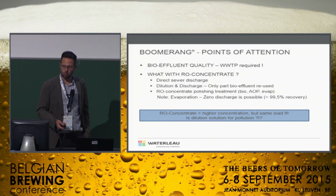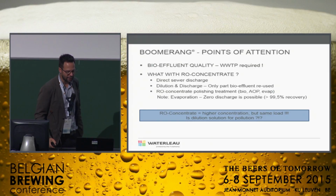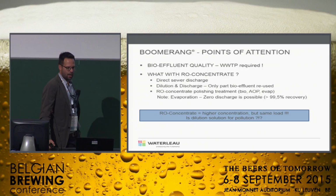If it's not possible and you need to discharge, for instance, under a COD limit, an organic content limit of 100 ppm, then a solution could be that only part of the bioeffluent is reused, and that we blend the RO concentrate with the other part of the bioeffluent, which is not reused. And like this, the contamination is diluted, and we can stay within the discharge limits.